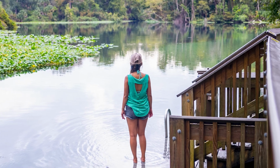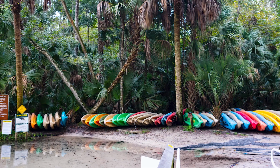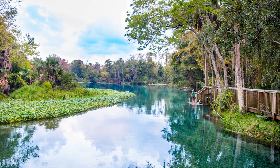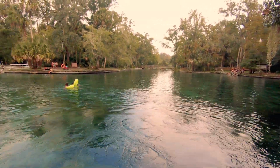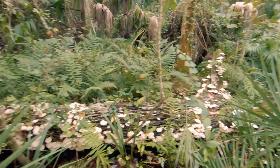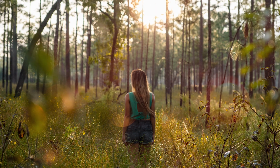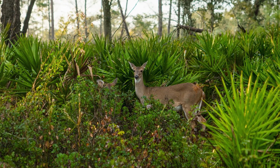Whether you're an outdoor enthusiast or simply someone who's looking to unwind and take time in nature's captivating wonders, there is no shortage of recreational activities here to suit your interests. Everything from swimming and snorkeling to paddling, hiking, or biking. There's something for everyone at Wekiwa Springs State Park. There is so much natural beauty in the park, and we ended our visit on a high note when we spotted some deer on the way out of the park.